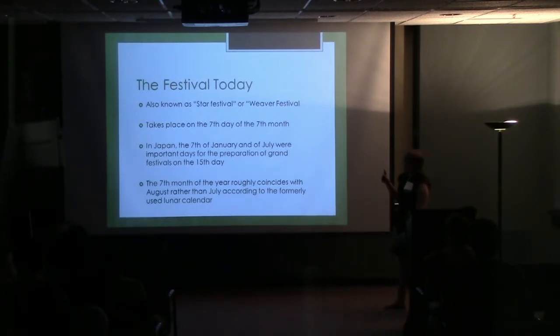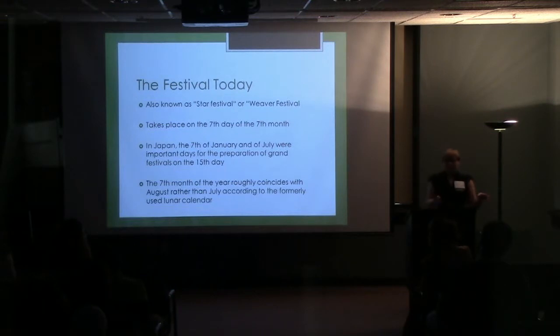The thing is that I mentioned it was during the lunar calendar. Now that we have it differently, it sometimes translates to being in August instead of July. So some places still celebrate it in August, and some places celebrate it in July. But most of the time, how they celebrate it is still relatively the same. It's just at different times.